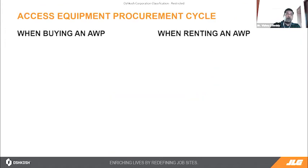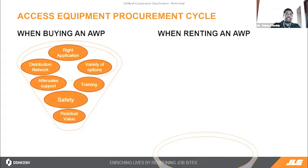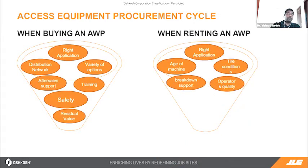Now, coming to my point of looking at these aspects, we've put it into two funnels. One is buying an AWP. Second is renting an AWP. It looks very similar from a purchase point of view or a procurement point of view. It looks very similar. It must be the same machine, but a lot changes.